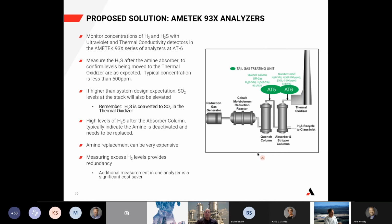Okay, thanks, Jochen. Just touching on a point that Jochen's made pretty consistently: monitoring the hydrogen and the hydrogen sulfide both, before and after the absorber, has benefits that are not just indicative of whether or not you'll have SO2 coming out through your stack here. It could also point out how much hydrogen sulfide is going out here, and what else may need to be taking place in terms of maintenance on the absorber, whether that's amine or some other type of absorber that's there.